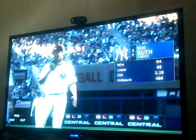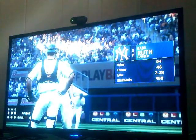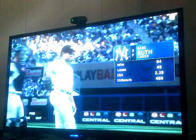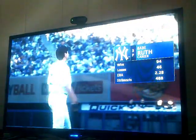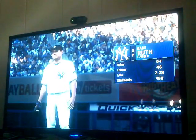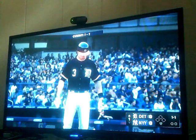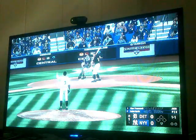All right, ready to go here. The lefty on the mound for the Yankees, Babe Ruth. Try to stay back for that power changeup. Speed differential between the fastball and the changeup. National League hitters have a hard time staying back. Okay, all set to go. And the batter will be the shortstop, Alan Trammell.